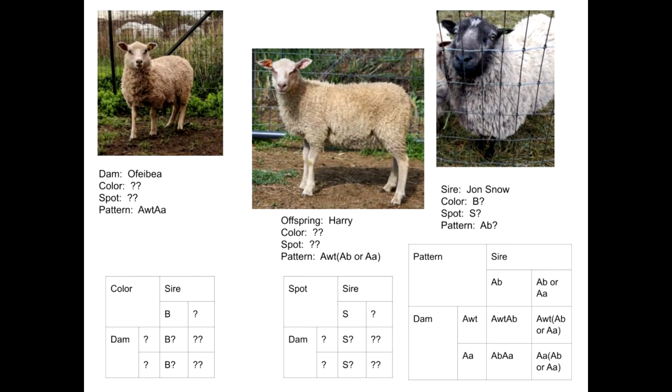So using what we know about Harry's sire and dam, we look at the color, and we don't know anything about Ophavia. We know his sire is black-based. We don't really have that much. We're not that much further along. But where we are further along in this study is the pattern.